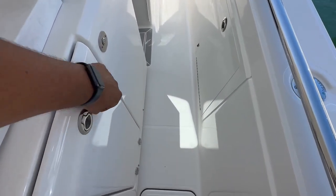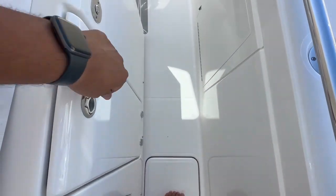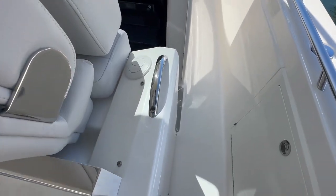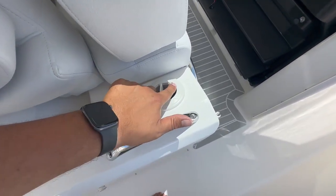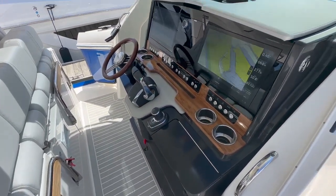There is a trash receptacle here and a hanging rope blocker in the gunnel. There are also vents throughout the entire cockpit area to control your climate. Also, full isinglass enclosure to enclose the entire cockpit.